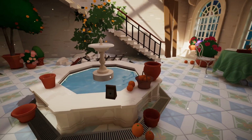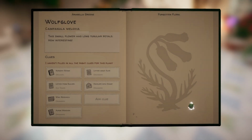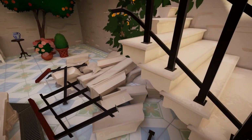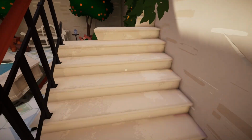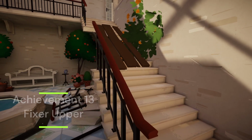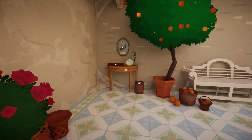It's led us straight to the lower level of the orangery, and here I can see the seed packet we've been looking for. Now we just need to find our final clue, then we can grow the last plant in this chapter. To earn the next achievement, you will need to interact with these planks near the broken stairs. This will repair the staircase and earn you the achievement, Fixer Upper.